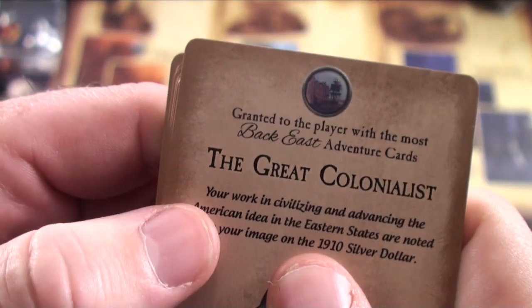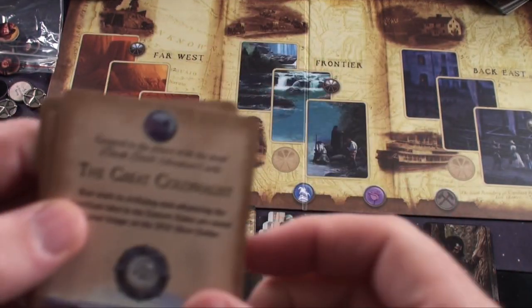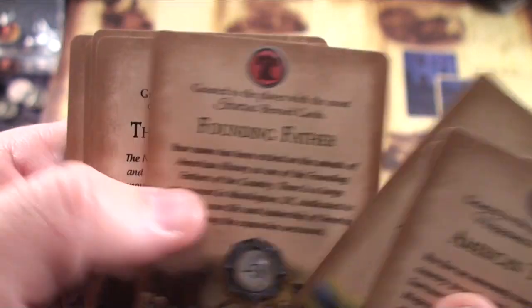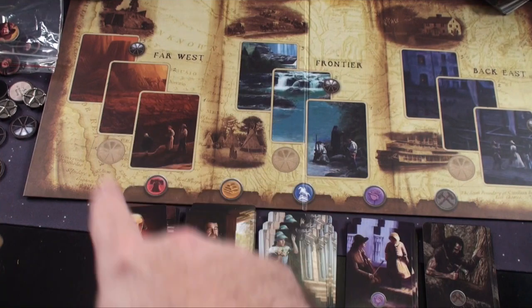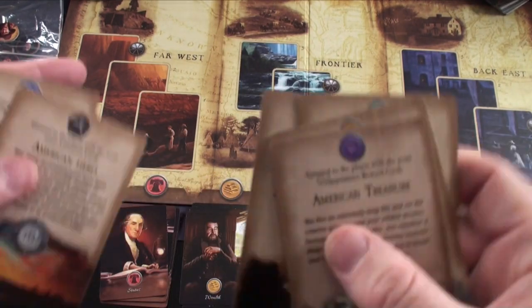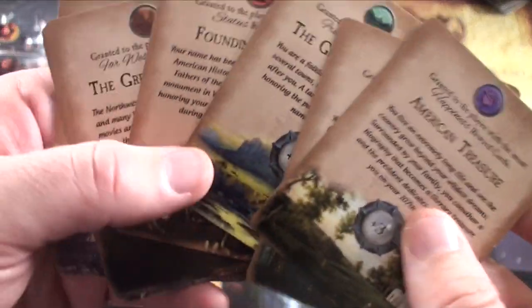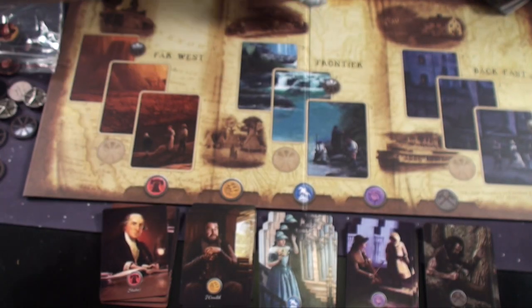For this one, whoever has the most back east cards, which is a place on the board: back east, frontier, and far west. And for this one, whoever has the most happiness cards, which is one of the rewards, the wealth reward, the frontier. So each of these spaces, whoever has the most of these will get points. Then whoever has the most adventure cards overall will get the big one, which is worth five victory points. They're all worth different numbers. And this is free knowledge of what you're trying to obtain.